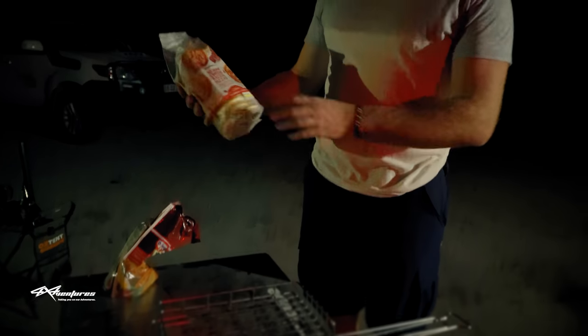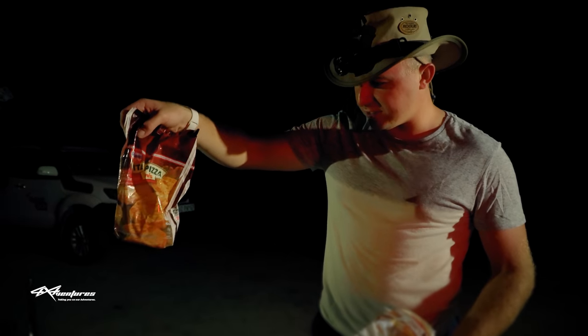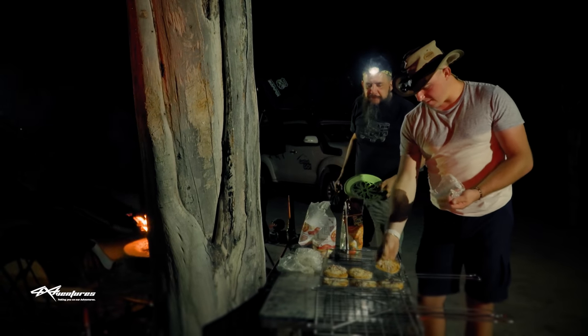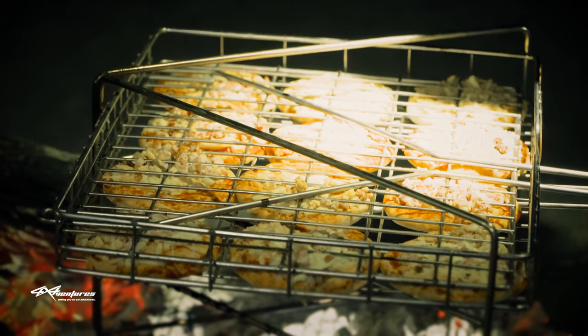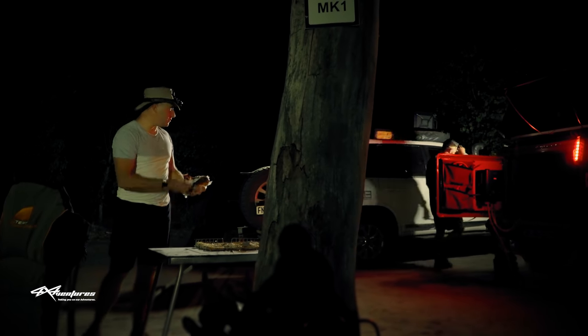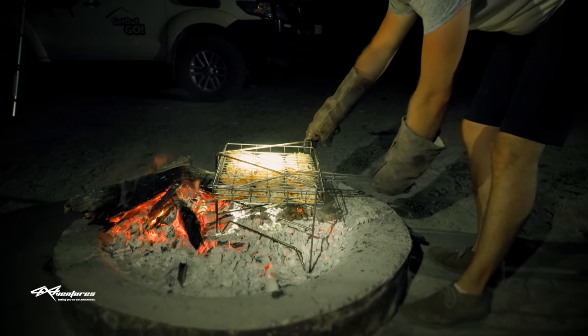So tonight, 10 mini cheese and bacon pizzas. We've got two pizzas from Chris, also minis, cheese and tomato, going onto the grid. Cook up all of them. If we don't eat all of them, we keep some for lunch tomorrow. We are just watching our backs because the hyenas are all around us. We've had about six or seven through the camp, and one actually pulled right through past here. So let's get these pizzas in our stomachs.